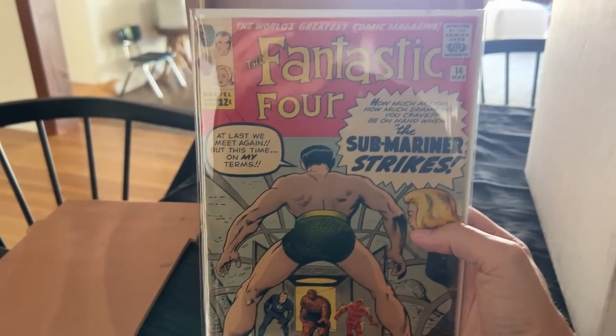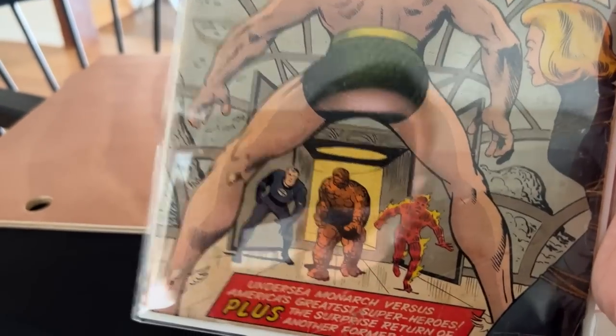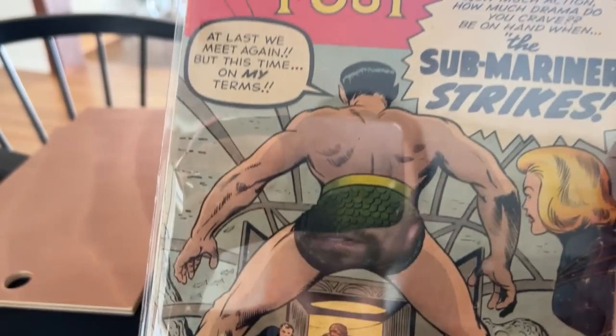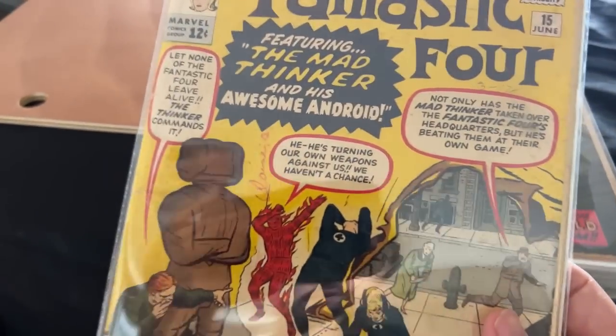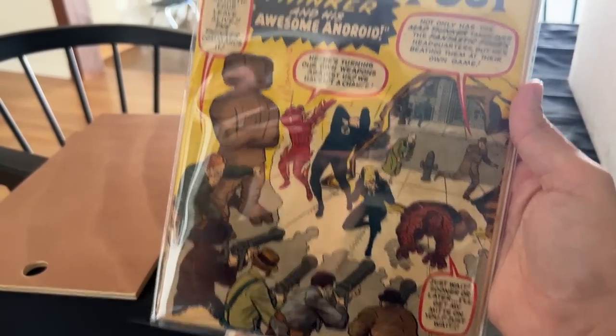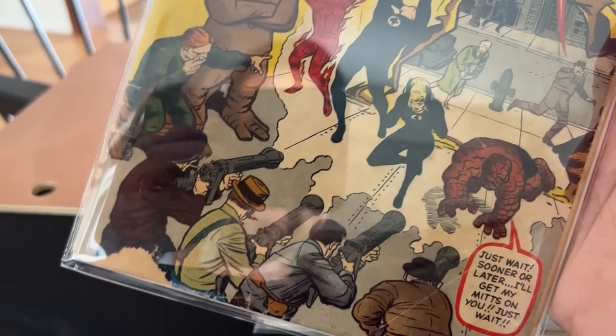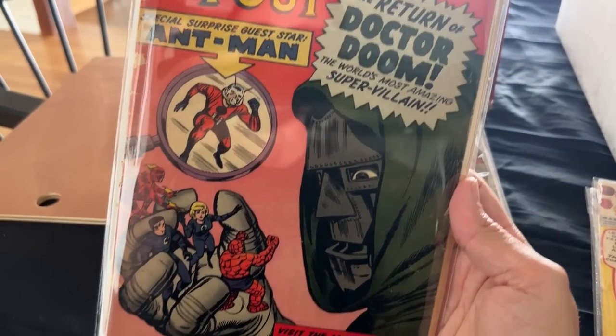A lot of cool run books like this. Well, I guess, if you think that this is a cool book, I know a lot of people meme on this cover, but maybe there's some Speedo fans out there. Got Fantastic Four, Mad Thinker. This is a cool book in my opinion. This is one that I think is kind of a cool spec, not a cheap book by any means, but the Mad Thinker, definitely an interesting FF villain if you're into him. You got fourth appearance of Dr. Doom right here.